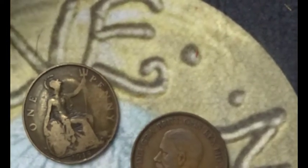But the tarnishing on this coin and the patina over the years is quite dark. It may well be that they're not 100% sure what's happened to this coin, the people who are in the background. It's a shame, but there you go, what can you do?